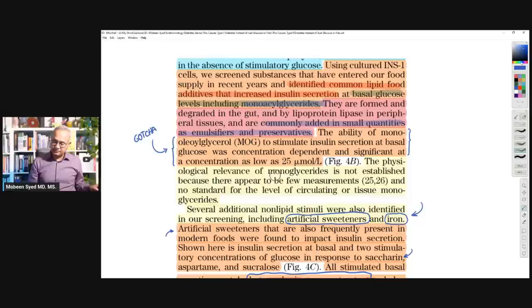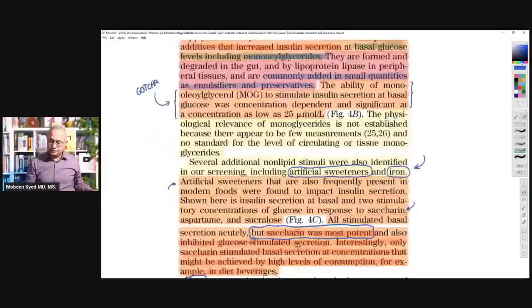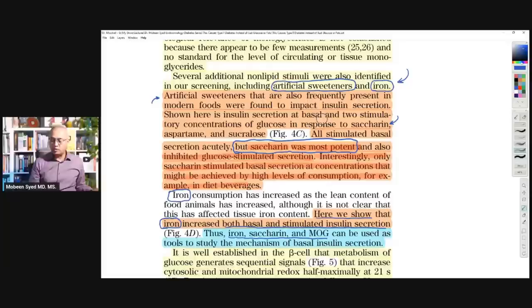She then says the physiological relevance of monoglycerides is not established because there appear to be a few measurements and no standard for the level of circulating or tissue monoglycerides. She just didn't have enough data available to say these are the agents that are causing the problem, but she observed them to be increasing insulin levels. Then the team moved on and they said, okay, how about other things? How about other non-lipid things?